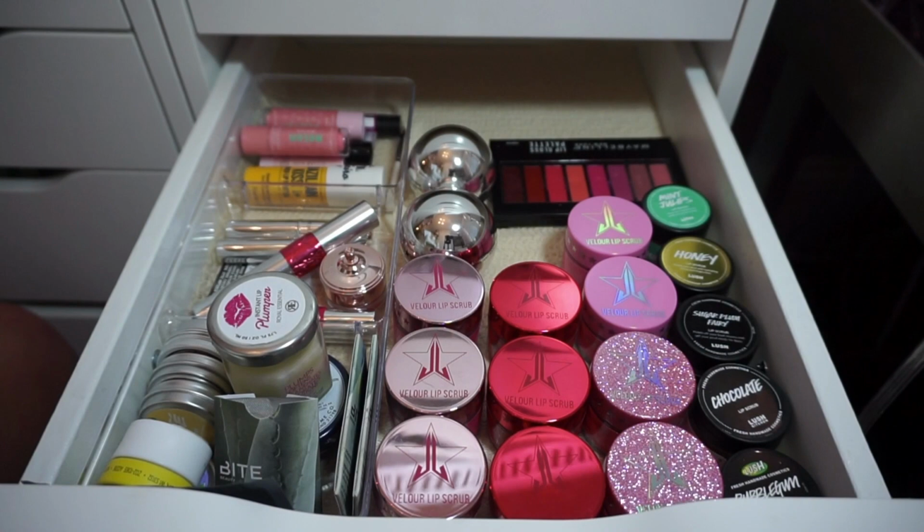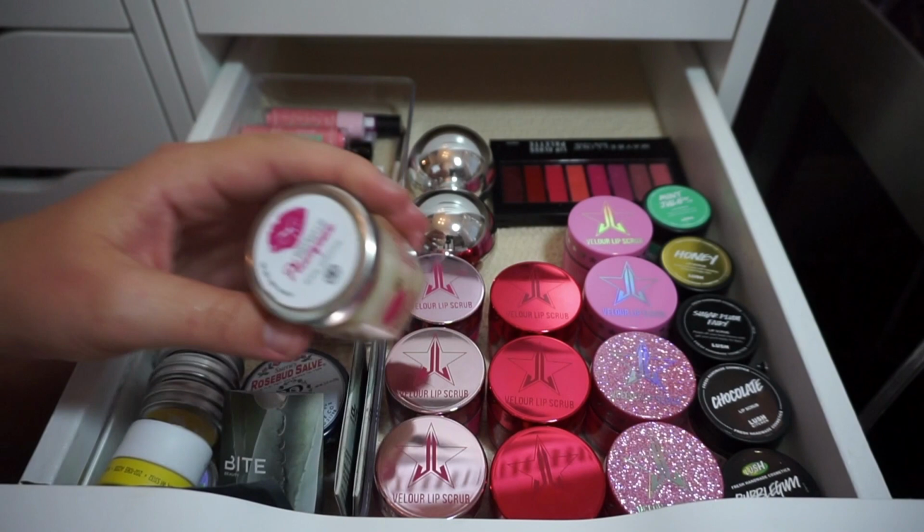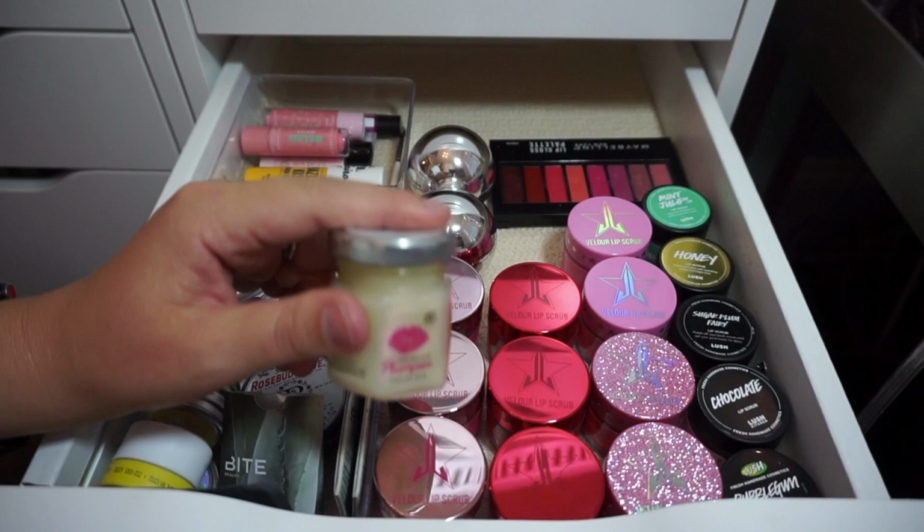I'm gonna keep my Maybelline lip gloss palette. I am going to get rid of this Instant Lip Plumper. I smelled this the other day and it does not smell the same, so I am going to declutter that product.